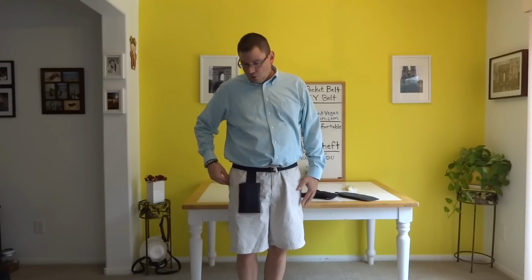I just wanted to show you where it sits. Again, the money belt has its own belt, and it sits where the front pocket would be of your pants, your shorts, or any type of article of clothing that you might have. So it sits there, it's very comfortable. If you sit down, it's free floating underneath your pants or shorts, very comfortable.